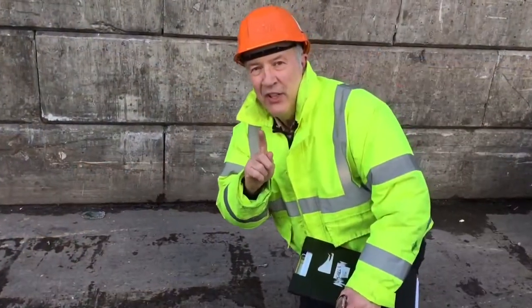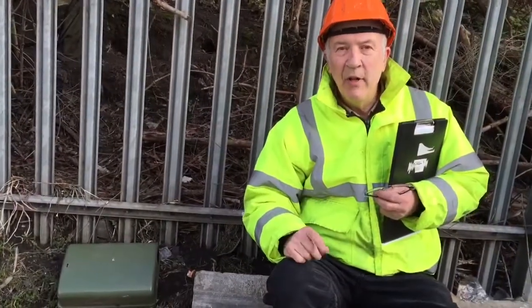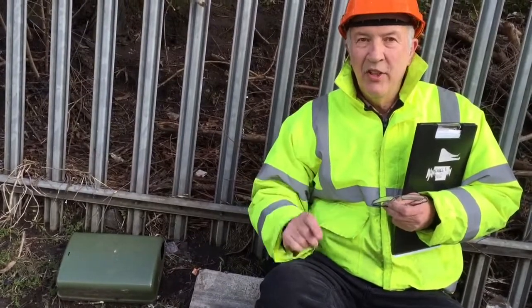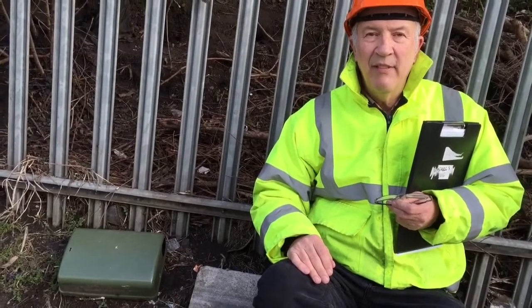In the environment unit, we've got to make sure that the manager's checking the drains. One of the things we mention is the bait boxes. Make sure you check the bait boxes and that there's evidence of a professional pest control company visiting the site on a regular basis.